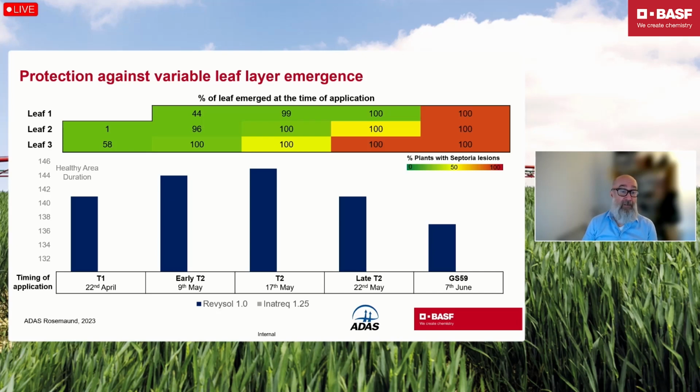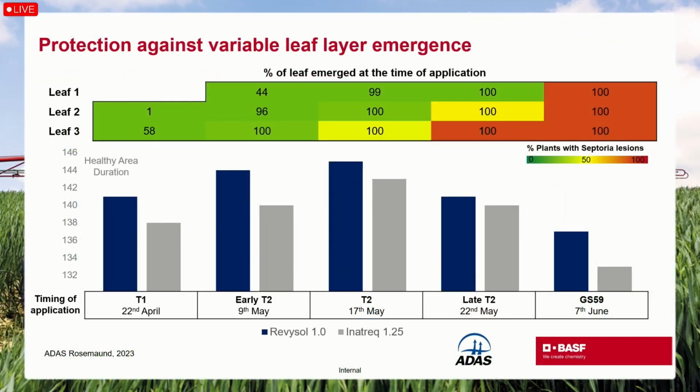So we have Revasol there. And then if we bring up the Inatreq, what we can see is a reduction in those earlier timings. So it would suggest, as we've seen in the lab studies, that we're getting this extra 7 days of protection, and that's stopping the reinfection of the leaves, stopping the Septoria epidemic growing. And as we move up the timings in that protective situation, as we would imagine, we're reducing it, therefore we're getting that benefit. As we get later in the season, things maybe start to even up a little bit more.